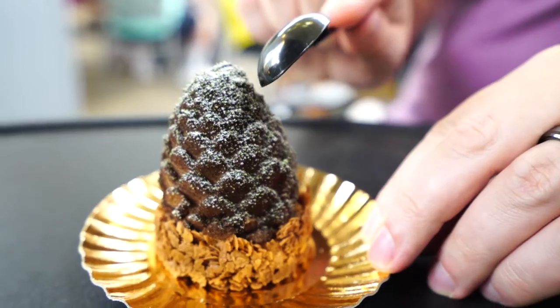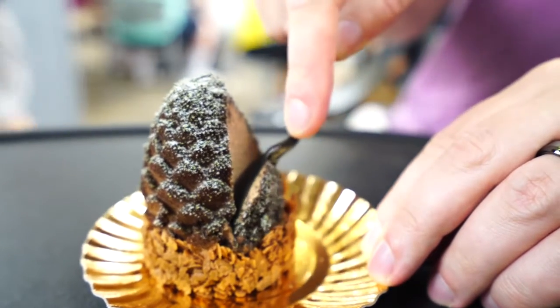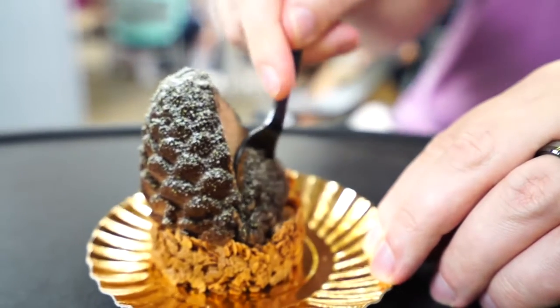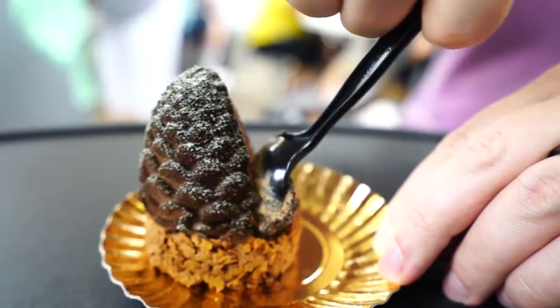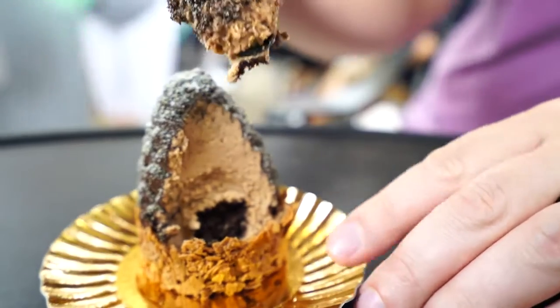I'm going to dig in here and take a little taste of it. We seem to have run into our first problem. While the mousse and cake portion cuts smoothly through with these amazing Disney plastic silverware, unfortunately once you get to the crunchy part, that just really did not want to break through. We're probably going to have to go get a knife, but we'll splice it all in with movie magic later.